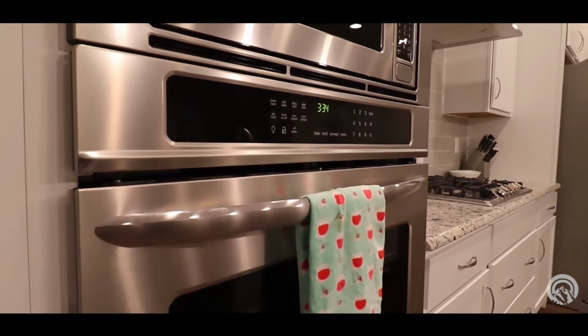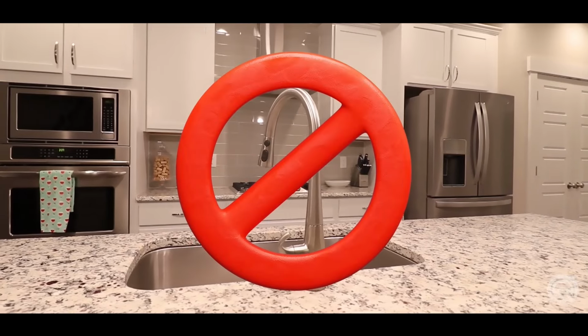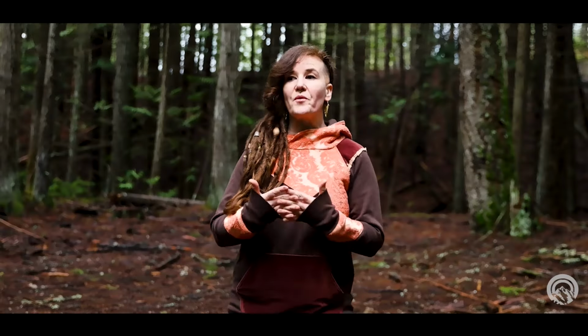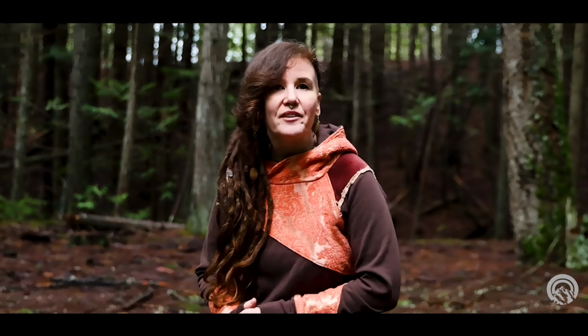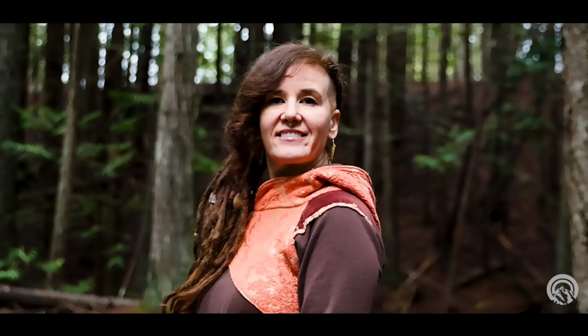Fingers crossed, you know? This isn't gonna be one of those tiny home tours where everything is perfect and it looks like it could be Pinterest ready. This is the realities of building a tiny home while you're living in it with your kid. If you're new here, I am known for my crazy ideas, so this is one of them. This little home is my baby, so come on in.